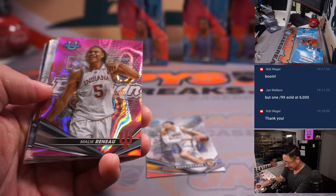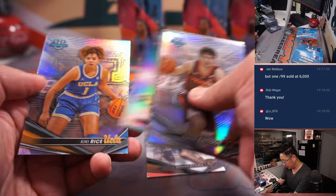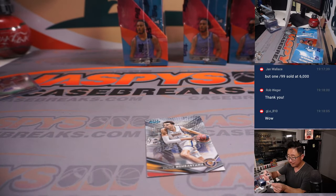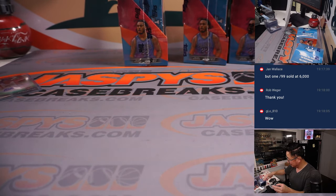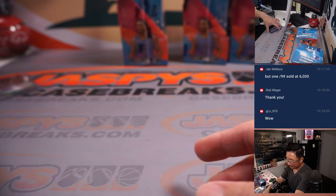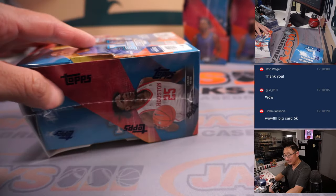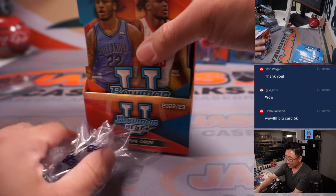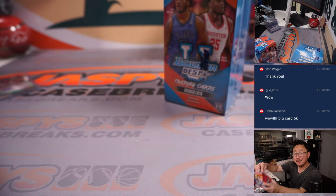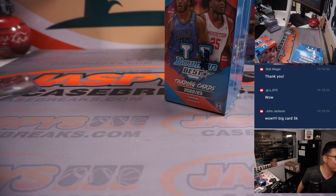Here's a base Wembanyama. Pink lava to 100. That's Malik Renault. You're welcome, Rob. Thanks for getting in. And we still have three boxes and another case to go. John's saying that that's about a $5,000 card. I mean, what if he just balls out during Summer League? We've seen that happen before. That's what I was going to mention.